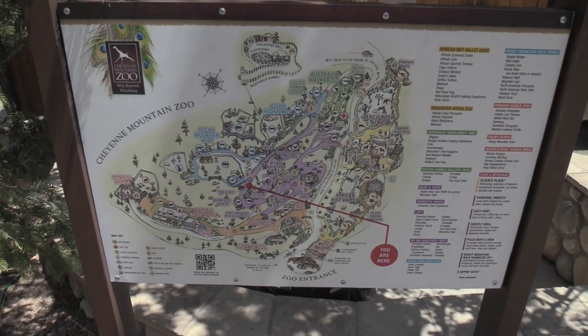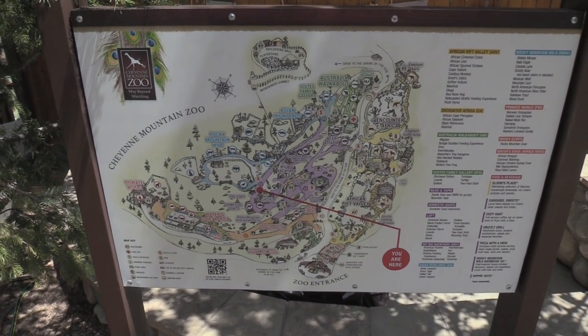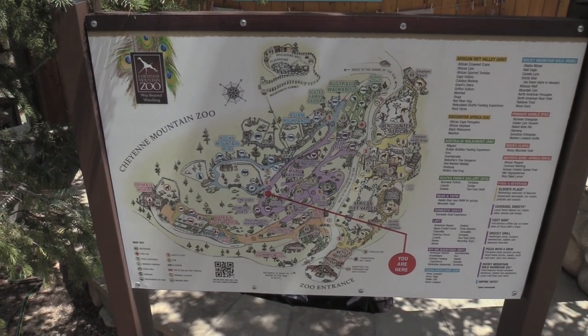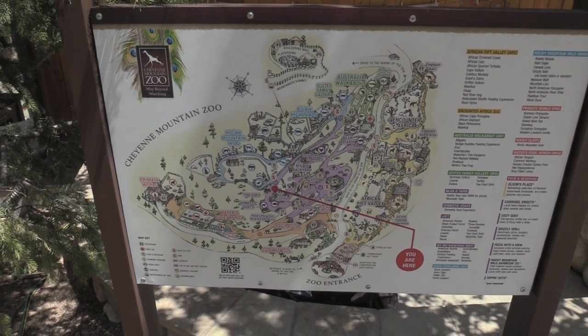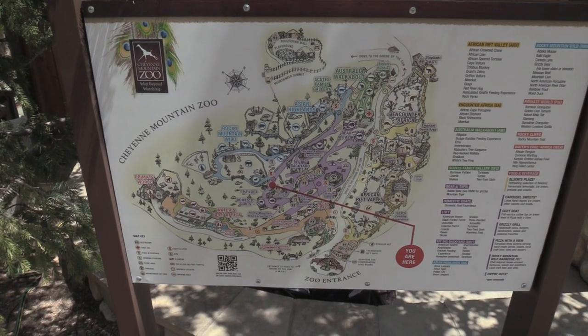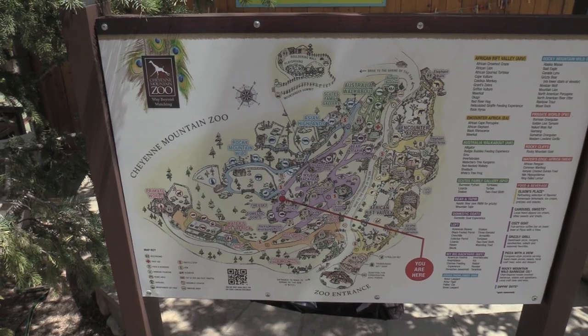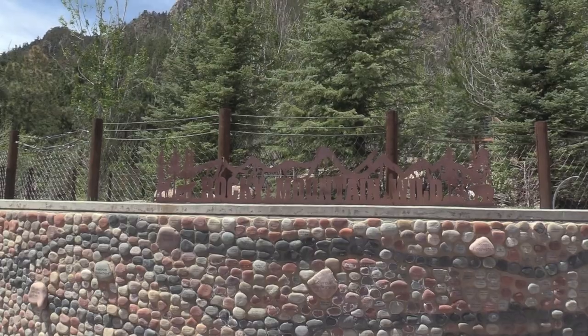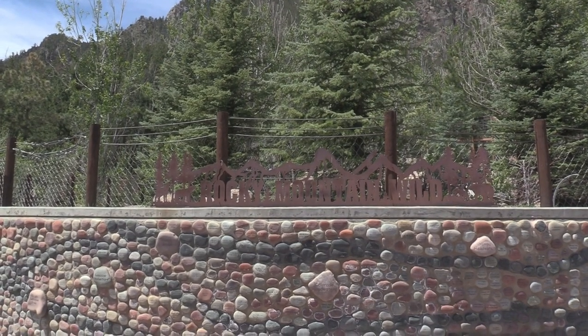All right, so showing the map again. So you see right where I'm at. I'm right here at the Loft. Gonna go over to Rocky Mountain Wild and continue up this path to the Asian Highlands and finally Australia Walkabout. There we go, Rocky Mountain Wild.